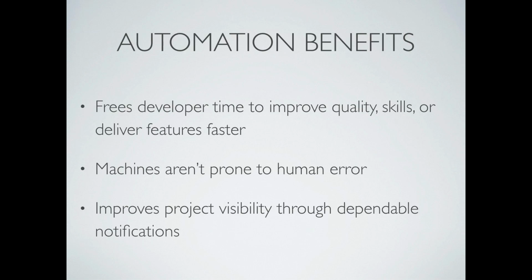So, again, what are some of the benefits to automation? It frees up developer time. I can have a smaller development staff because we don't have to spend time continuously delivering. We can let the robots do that. It gives us time to actually do training and research and development and try new things because we don't have that time bogged down on other mundane, repetitive tasks.